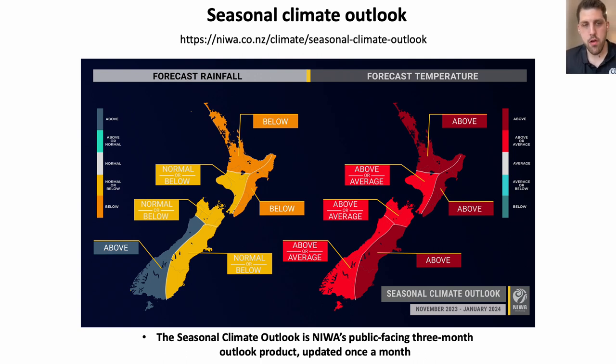So what you see on screen here is our latest seasonal climate outlook covering November to January. These update around the start of each month. So we'll be issuing our December to February, the official summer outlook, right around the 1st of December, maybe the 30th of November. And these are free to view, and they contain a really detailed breakdown of the climate conditions, the why behind the weather. There's a lot of background information in addition to the forecast.